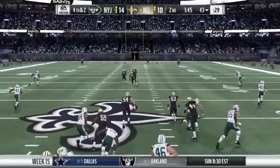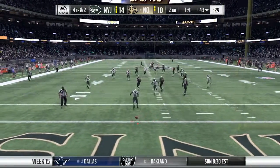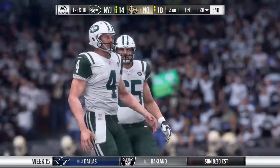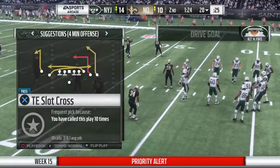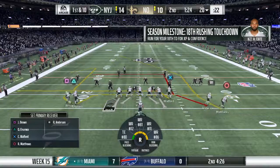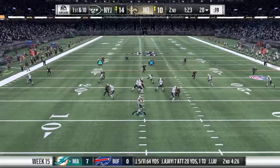He gets this one away, and boy, it's another boomer. And that one hits a little too close to the goal line, and it continues into the end zone for a touchdown. They've gone to the second quarter in Buffalo. The Dolphins, they're out to an early lead over the Bills. Ryan Tannehill leading the charge offensively.